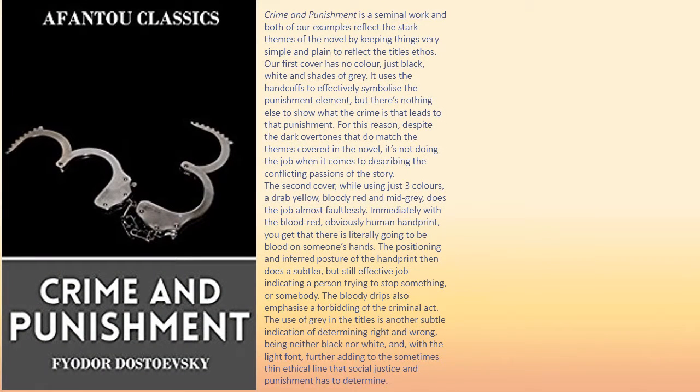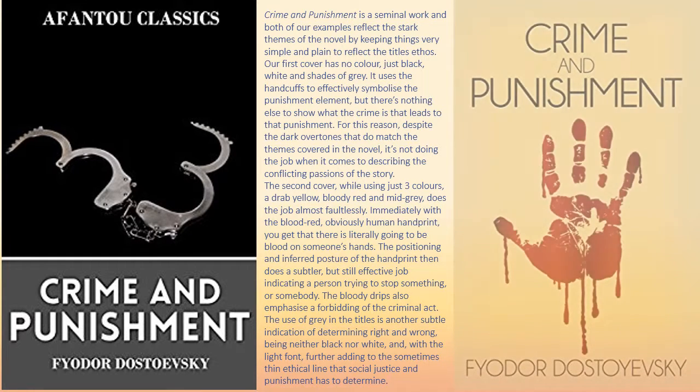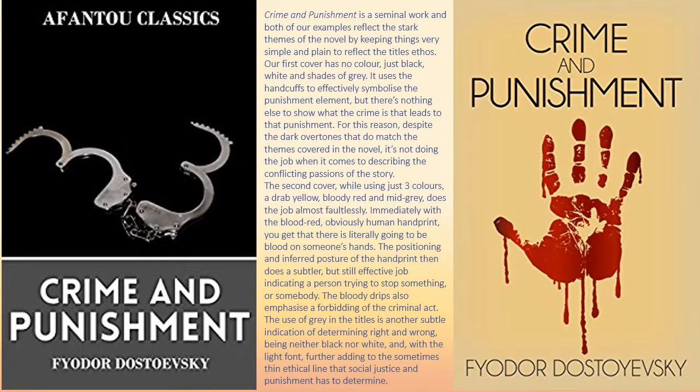Crime and Punishment is a seminal work, and both of our examples reflect the stark themes of the novel by keeping things very simple and plain to reflect the title's ethos. Our first cover has no color, just black, white, and shades of gray. It uses the handcuffs to effectively symbolize the punishment element, but there's nothing else to show what the crime is that leads to that punishment. For this reason, despite the dark overtones that do match the themes covered in the novel, it's not doing the job when it comes to describing the conflicting passions of the story.